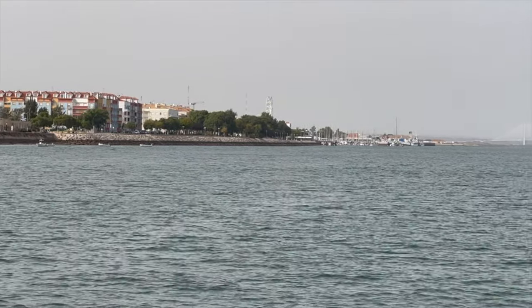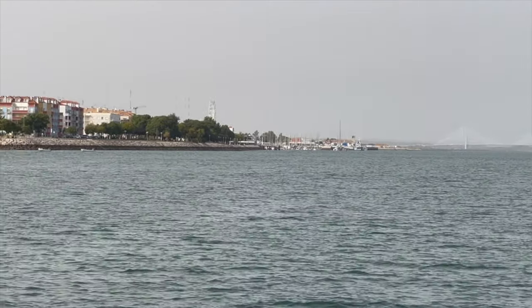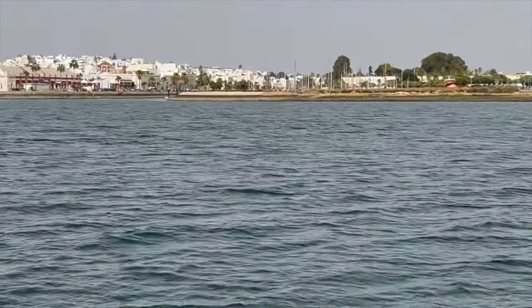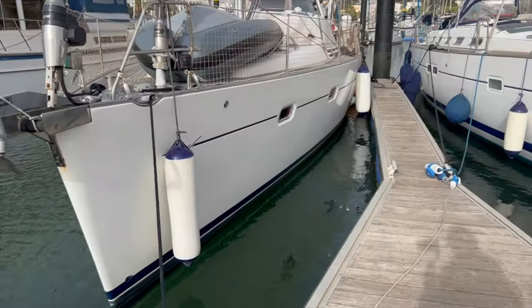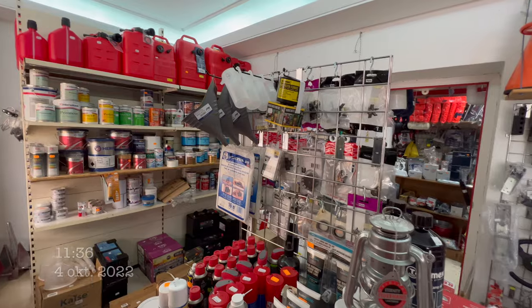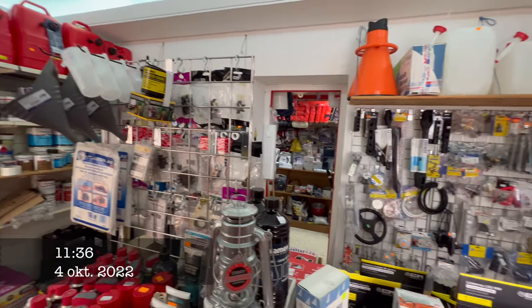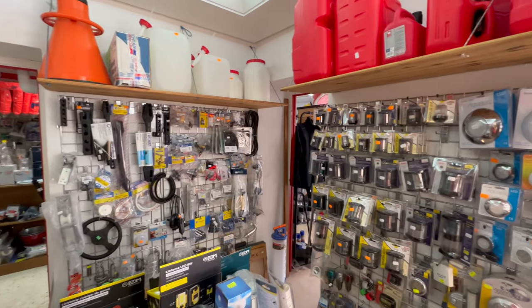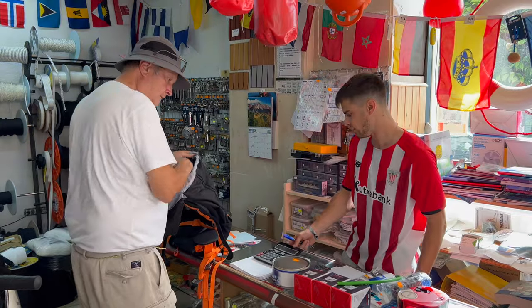We will take the dinghy because I want to go to the Portuguese side. There's a marina tied up. Maybe not the prettiest, but we're here. This is our new home for the next couple of days. Chandler here in Ayamonte. It's not very big, but quite well sorted. And the staff speaks excellent English.